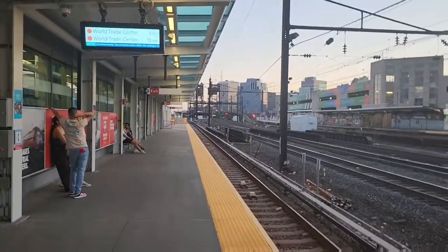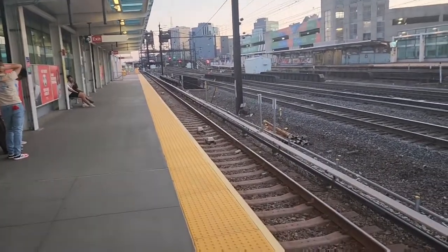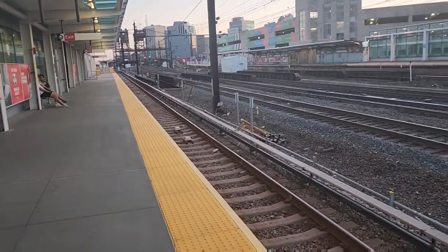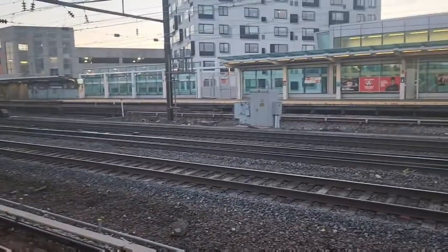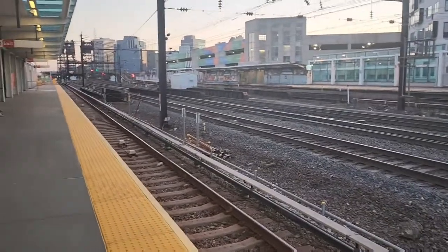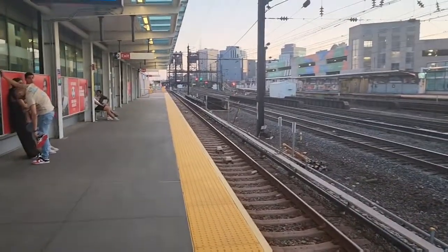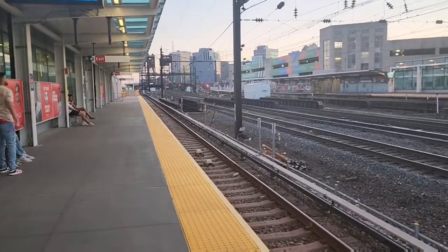Nine-car construction activity. Wait, what's this nine-car construction activity? Masks covering your nose and mouth are required on PATH even if you're vaccinated.